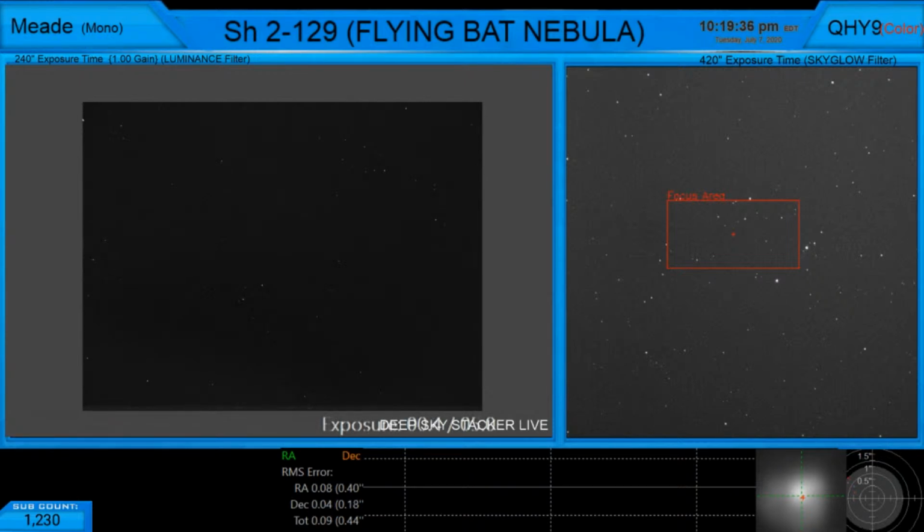Now we can see the time. I was wondering where the time went on this. So we'll be able to see the exposure time. That's what I want. Okay. And we'll shrink it down if we have to. Alright, there we go.